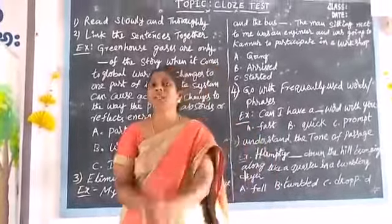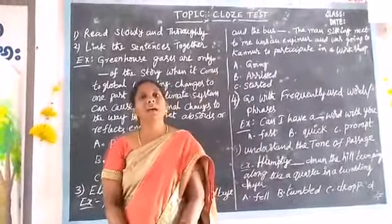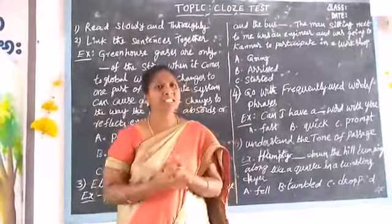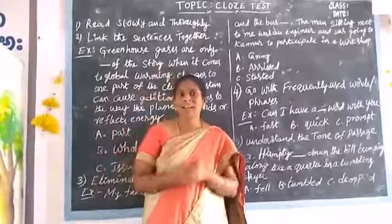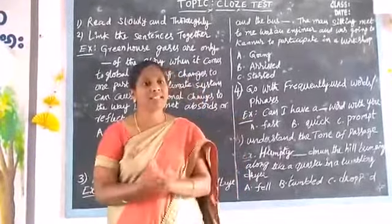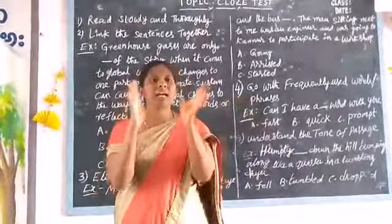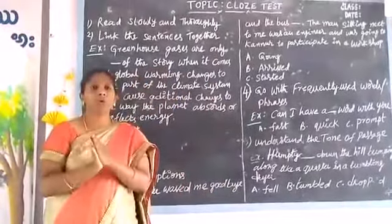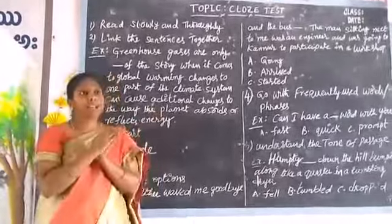Passages are written in a particular tone. They could be narrative, critical, humorous, etc. Pick the word that fits in with the tone of the entire passage.